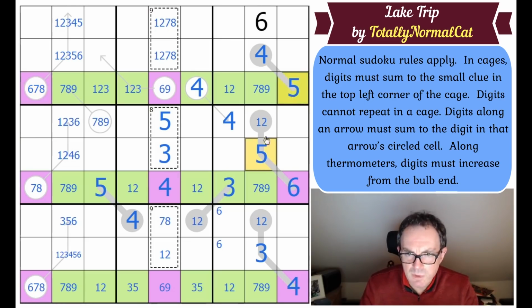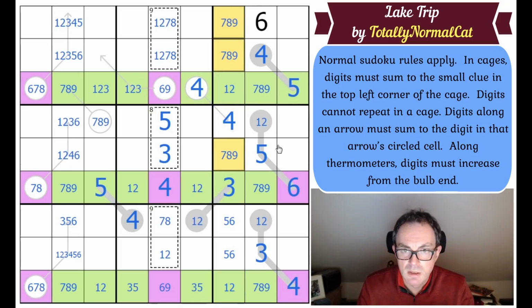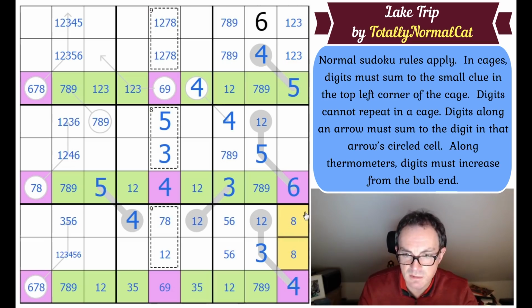There's a 5 in one of those squares. So this domino here is a 5, 6 domino. So that means in this column, I've basically approximately placed 1, 2, 3, 4, 5, and 6. These squares are a 7, 8, 9 triple. That means we've got a 7, 8, 9 triple in box 3. These squares have got to be 1, 2, and 3 as a triple. 6, 1, 2, 3. This is a 7, 8, or a 9.